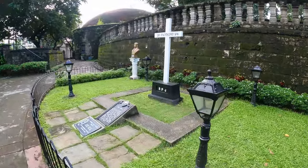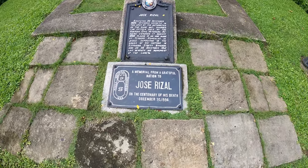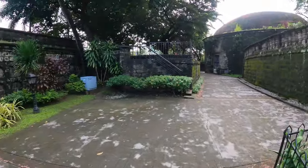So to start off here, this is the original grave site of Dr. Jose Rizal, who, if you don't know, is a very important figure in the Philippines Revolution. I don't know too much more apart from that, but I will undoubtedly be learning a lot more as time goes on.